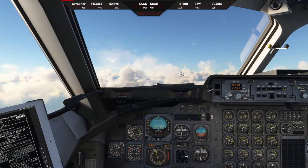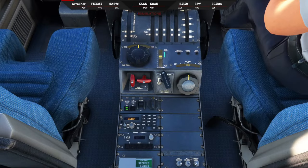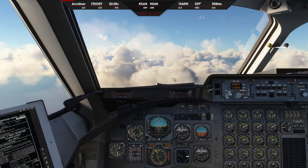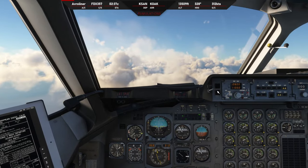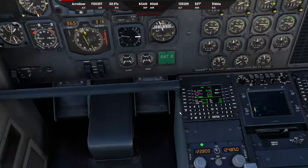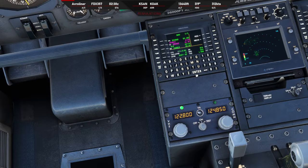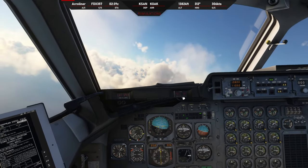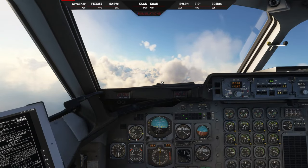What happened here? Team Vodka, what'd you do? LNAV. Autopilot engage. Let's redirect to number 8, enter. Was that a wake? Is wake turbulence modeled?